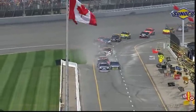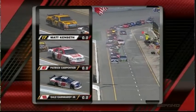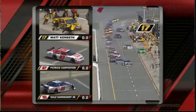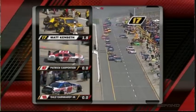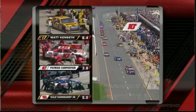Let's go down to Dave. Matt Kenseth has that feel to his car where it wants to crash from the rear end around, loose into the corner, loose off the corner. They're going to make a wedge and an air pressure adjustment. You see the crew going to work at the top of the screen. Patrick Carpentier giving up the 5th spot on the racetrack to hit pit road. He's loose off the corner, especially under throttle.